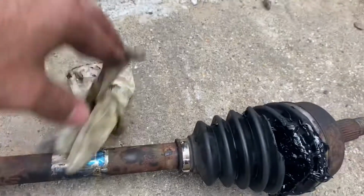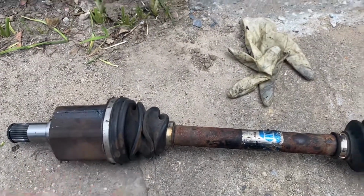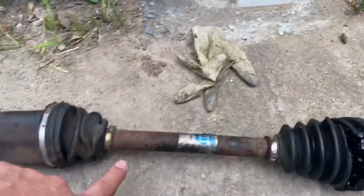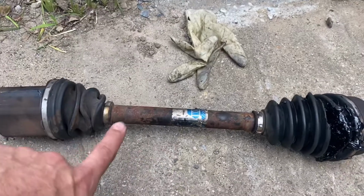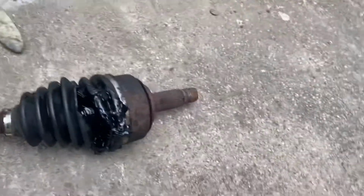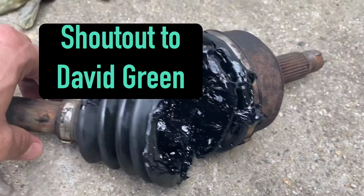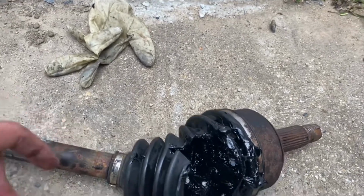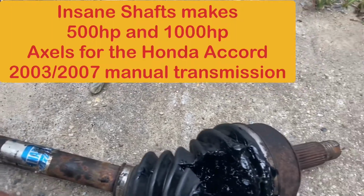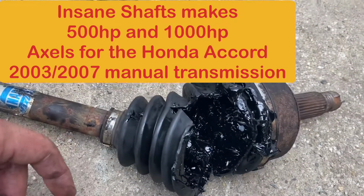The car has so much power, but I'm still running stock axles. Just imagine, this car comes from the factory with 160 horsepower, and now the car is close to 400 horsepower with the same factory axles. So that's what happened. I need to figure out what aftermarket axles exist for the Accord. That's gonna be the hard part. But since I saw they made them for the RSX and TSX, I'm gonna try to find that out and get a new one.